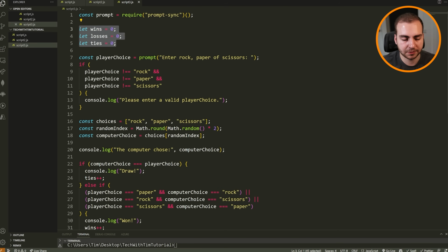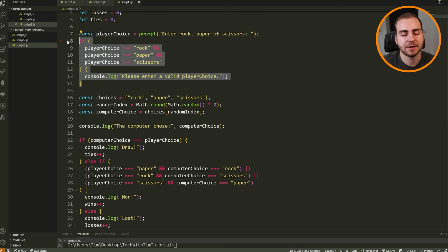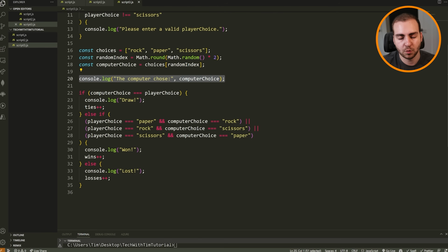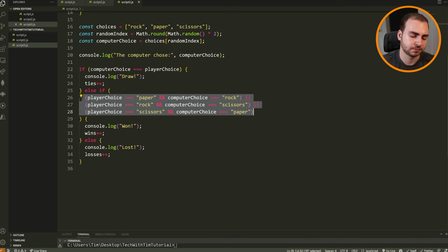So we have our 3 variables, right? We ask them to enter rock, paper, scissors. We make sure they selected something that's valid. Now we haven't actually put this in a while loop yet, which we will do. For now, this is just going to tell them to enter something valid, even though we'd continue with the program. In a second, we're going to not do that. Anyways, we pick what the computer has selected, okay? We print out what they selected, and then we check if they won, if they lost, etc. If it's the same, then we draw. Otherwise, we check the 3 winning conditions, win, otherwise, loss.